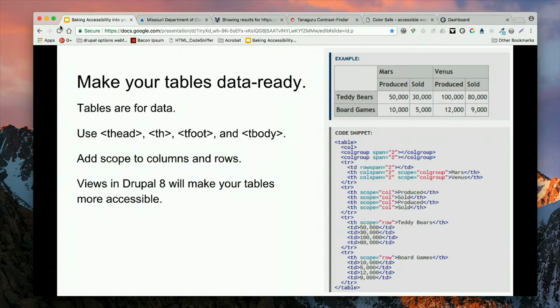So make your tables data ready. Again, tables are for data. You want to make sure you're using proper table markup. The great thing is, Drupal 8 does this. It just does it. It's awesome. Using headings, using body, putting scope onto things. Drupal 8 will put ARIA tags in there to make sure everything is more accessible.